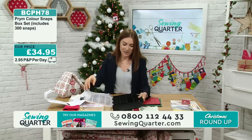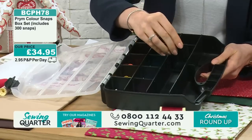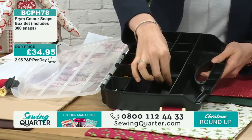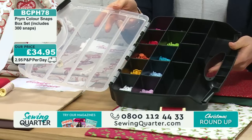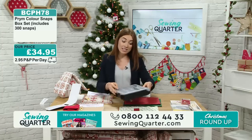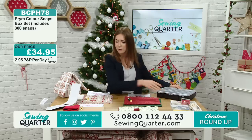You can just see you get these little dividers that you can use to separate the sections. So look, oh, that's upside down. Lots of people asked to see that again today, so I'm just going to show you it quickly if you did miss it. Let's slide that into place. Doing it upside down. There we go. So that is the Prim Colour Snaps box set with those 300 poppers in there and the case itself that you can then use, and stackable as well. If you wanted to have multiple ones of those to store your bobbins or your threads or notions and things like that, then you can do.